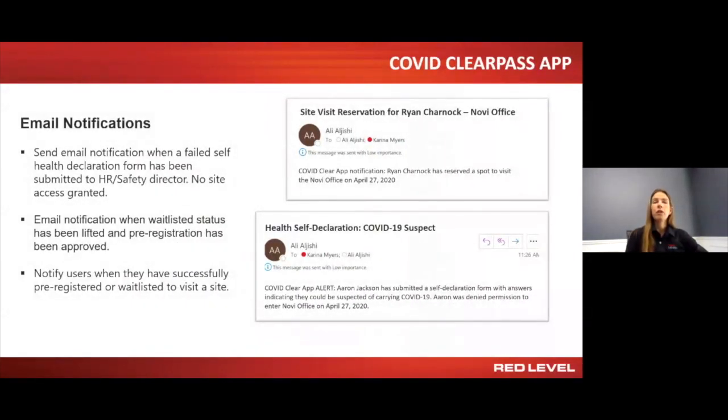Next up, ClearPass sends a series of emails so the employee knows whether or not their site visit reservation has been approved. It also notifies the proper human resources or site administrator whether or not an employee or a guest has failed the self-health screening.